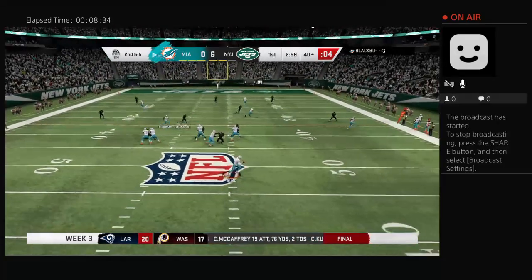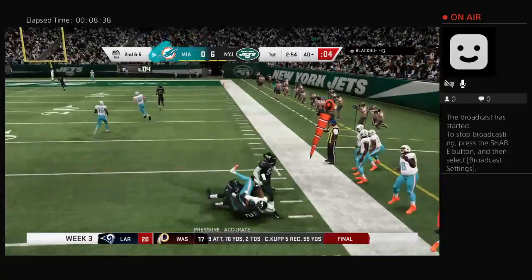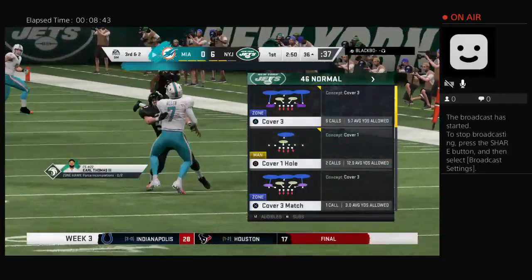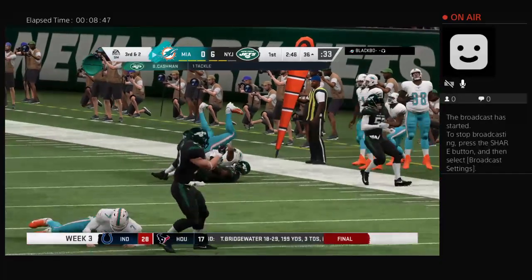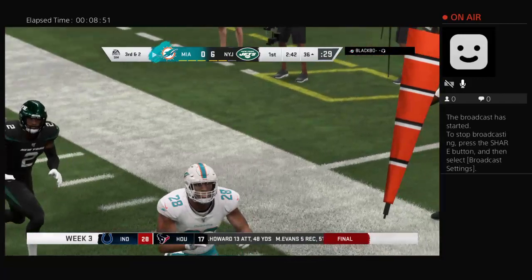Allen flushed out right. He finds his running back, Mixon. And here he'll be brought down a little shy of the 35 at the 36. He felt the pressure coming there. That was a good job of just making something out of nothing, so to speak. Yeah, it took the hit and still made the play.